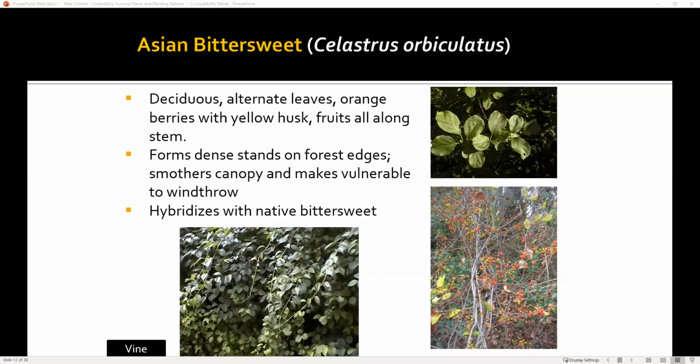The vines also go up to the top of the canopy. And again, just like we talked about with winter creeper, adds so much weight to the top of the canopy that it makes the tree vulnerable to wind throw.